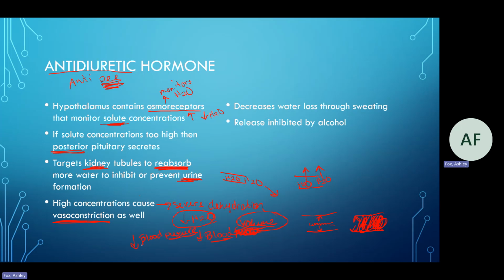If your blood pressure is decreasing because you don't have enough blood volume, how do we increase our total peripheral resistance? We decrease the diameter of our blood vessels. If we have a low amount of blood, this may put more pressure on the sides of the wall versus having a larger blood vessel. This helps maintain blood pressure in the face of dehydration. Another thing, high levels decrease water loss through sweating, because you're trying to keep as much water inside your body because of dehydration risk.